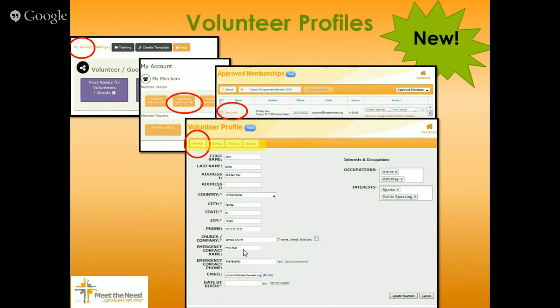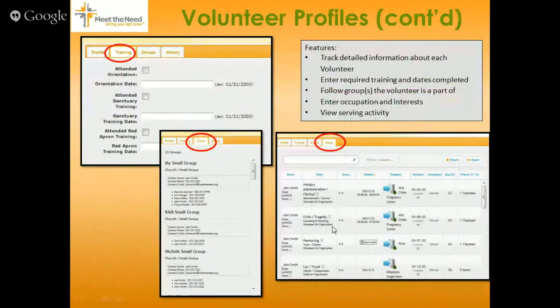So this is the profile page that the administrator has access to, but there's also the training tab where you will be able to track, and these will be more generic training names, titles, but you will be able to track what training that your volunteers have gone through and what date they attended those, and this information will be exported as well into the volunteer profile. You'll be able to see what groups that individual volunteer is a part of, and see who else they're associated with. You'll be able to see a history of their serving activity based on category types, keyword, date.